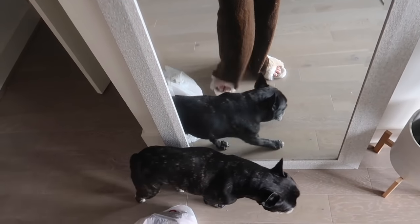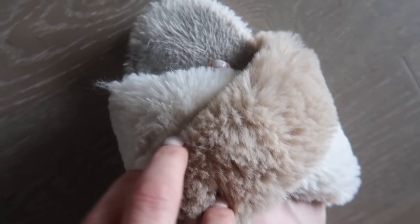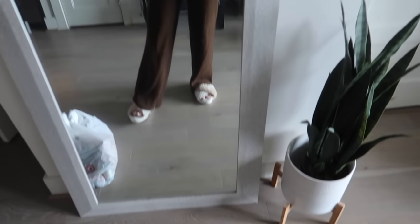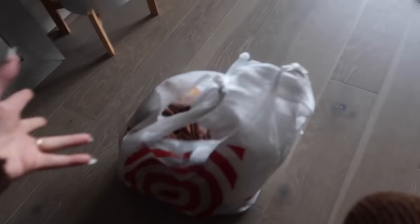And then my Amazon slippers were back in stock finally. They're two-toned. These were sold out. I need to get another pair of them actually, so I'm gonna put another order in. But see what I got at Target.